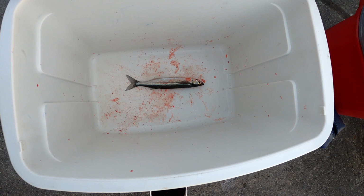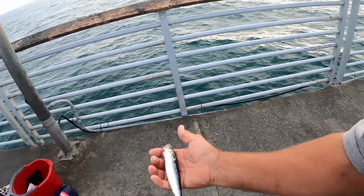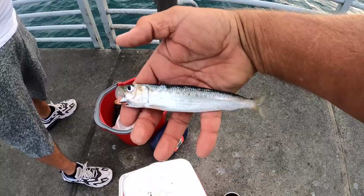The sardine will have more spots on him. Oh. I don't know these fish very well. He's just a sardine. Yeah, he's a sardine. Can I show him? Oh, that's a sardine. See how he's got the spots on his back? Yes. So that's a sardine. Make sure my camera's on. So that is a sardine.